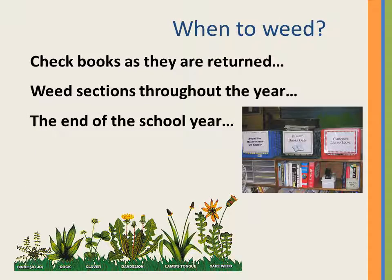A workable strategy for weeding the collection is to carefully check materials as they're returned to the library. Set aside those books that have been damaged but can be repaired, and tag books that are too damaged to keep. Evaluate each book by smell, look, and feel. It isn't right to hand an ugly or tattered book to a child and say, "Here, read this."